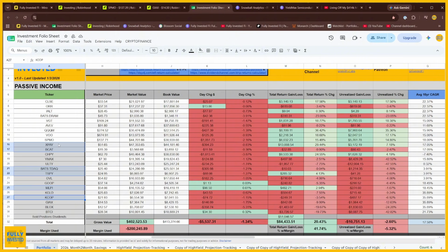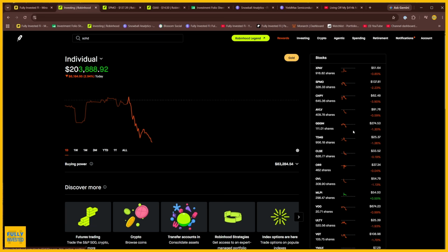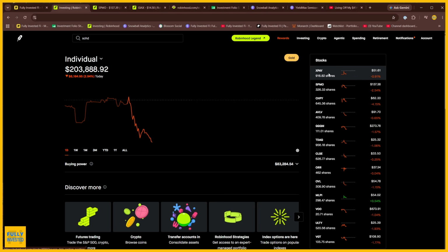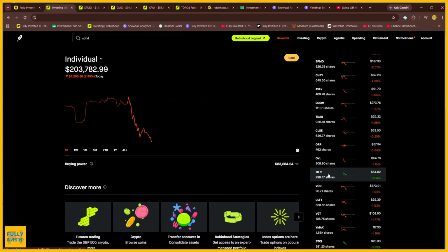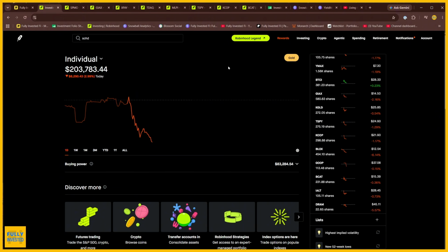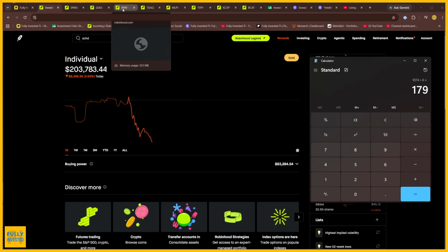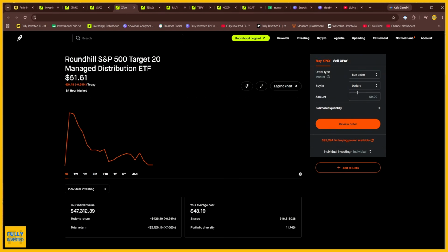So that makes it 6 positions, right? So XPAY 1, 2, 3, 4, 5, 6. So if we divide that by 6, that would be $179 of equal buys across all those. So let's just get those all open here. So XPAY, TDAQ, MLPI, TSPY, KCOP, BCAT. All right, so that's every position there. So let's just get that open. So $179 in each. Let's get that invested.